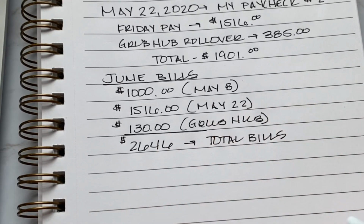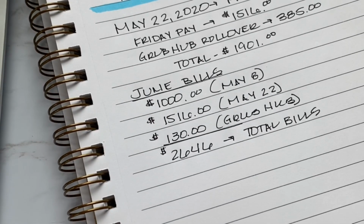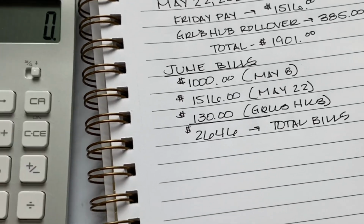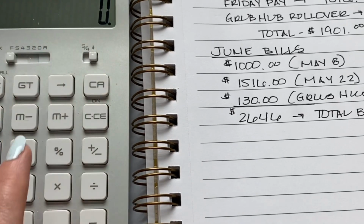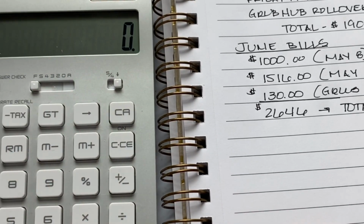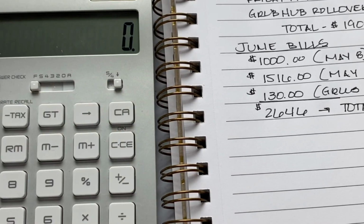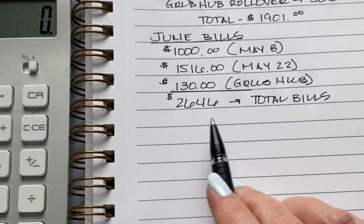I am so sorry. I know my writing is horrible and not very fun to look at, but anyway. So let's look at what we've got. All right, does anybody do that? I talk about that sometimes too. Whenever you're trying to refresh your calculator, you can't just press this once. You have to click, click, click. So anyway, that is what I need for my total bills, and that is the money coming out.